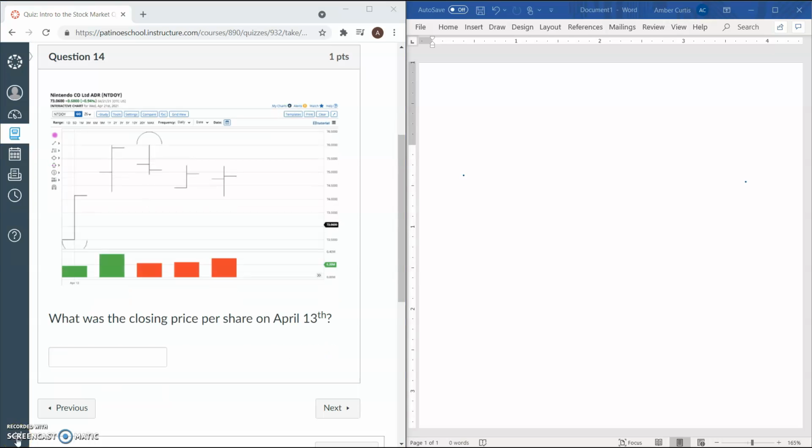All right, question 14. What was the closing price per share on the same date? So remember, this line is our open, this other line is our close. Well, this line right above my closing price, or actually is my high, is $76. So I am somewhere between $75.50 and $76. I'm going to say that I'm quite close to $75 and let's say 90 cents. Anything in between those two numbers would be reasonable, so 75.9.